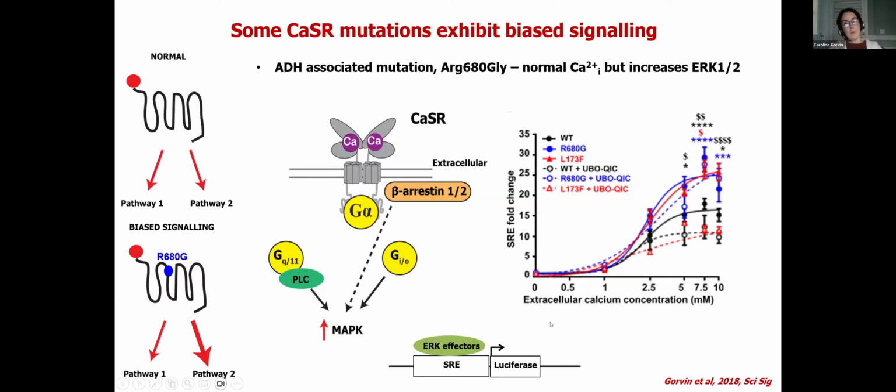And we performed assays of our mutations alongside our wild type, and then inhibited with a Gq/11 inhibitor initially to see whether Gq/11 was important in this signaling. And what we could see was that the Gq/11 inhibitor reduced signaling in our wild type and our positive control mutant, but it didn't reduce signaling in our R680G mutant, indicating that the Gq/11 pathway is not important in this increased signaling.